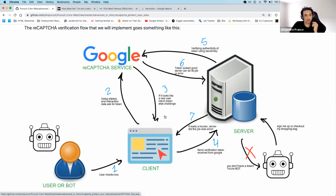But let's say this was a user. The client sends that information to the reCAPTCHA service with the site key and the interaction data, and if that looks good, Google returns a token. That token we have to verify with Google again, but now through our backend. So we send that verification token that we receive from Google to our server. Then our server, using the secret key, which only we, the creators of the server, and Google know, sends that token with the secret key for authenticity verification on Google's servers.